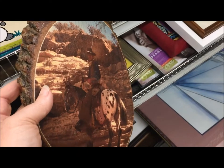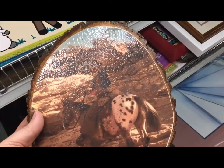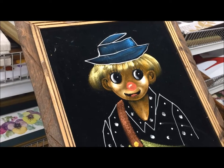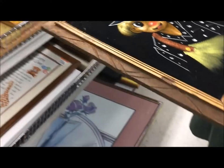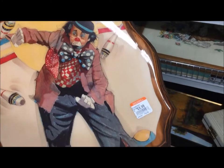And here we've got decoupage John Wayne. He was very shiny and hard to get a picture of, but he was kind of cool, and while I was distracted by him, my daughter was finding the black velvet clown. I suspect that a lot of what you're going to see next came from the same place, and I suspect it was someone's dorm room because we're in a college town.